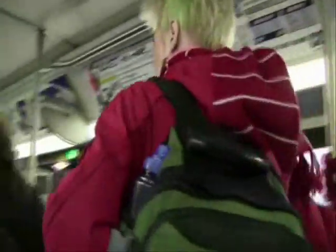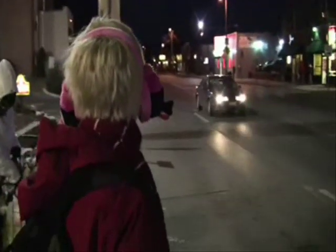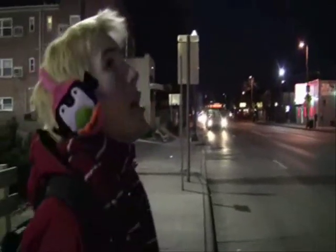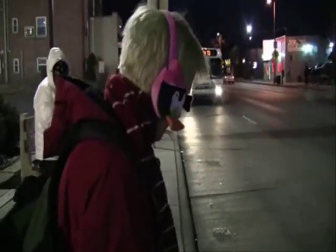As soon as your stop comes, take your things, like your backpack, and exit out through the back. Now, let's watch how we ride the bus again.